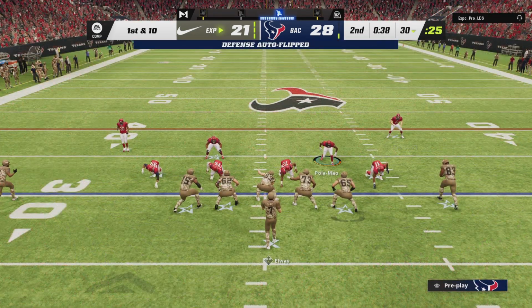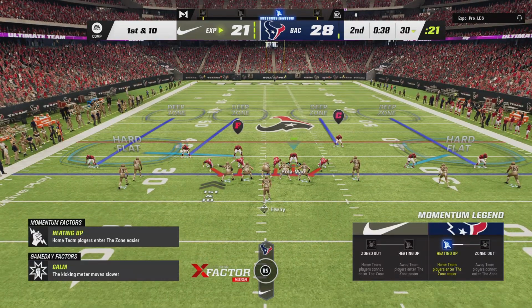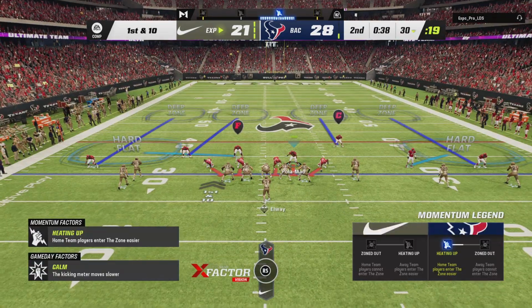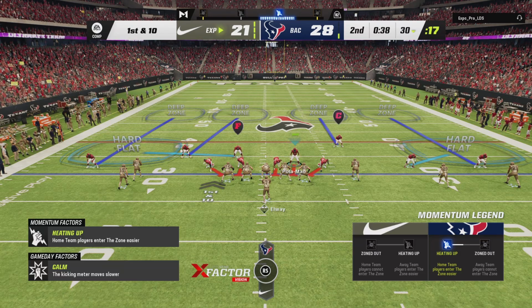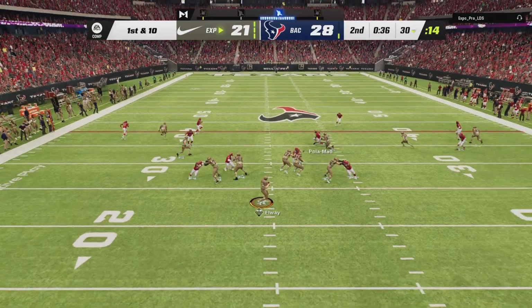The offense back out there at the line, ready for their next drive. And with them trailing, there is still enough time to try to string a few plays together and maybe get into field goal range. Now Elway on first down.